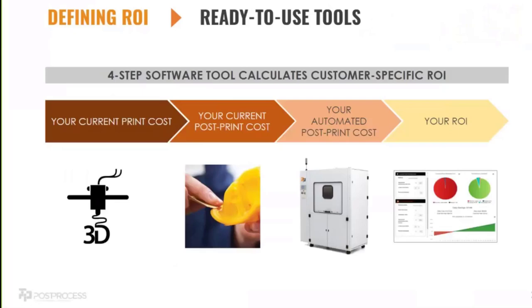But I do want to talk about exactly what our ROIs really dig into. So a few of the key numbers that we look at are your labor cost, the time spent processing each part, and how much is damaged. So we take these and then we compare them with what your post-printing cost would look like with one of our solutions, and then this results in an ROI.